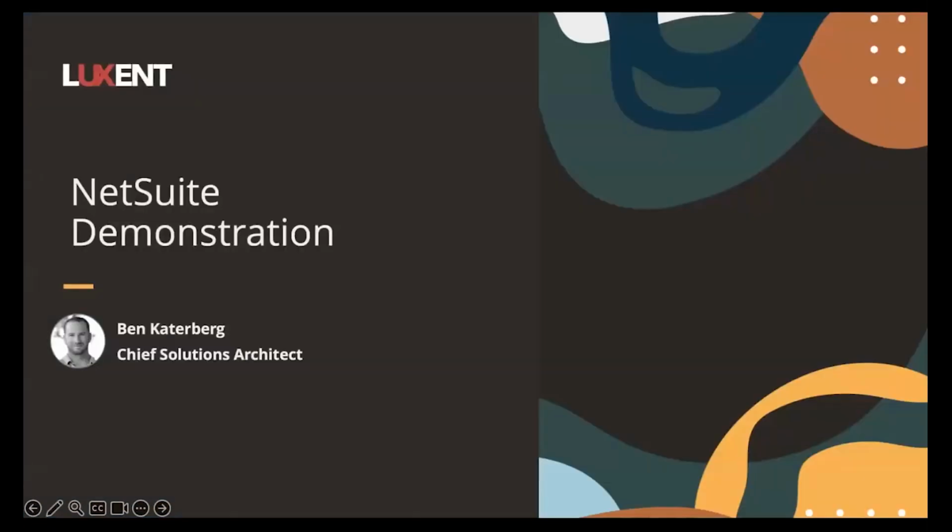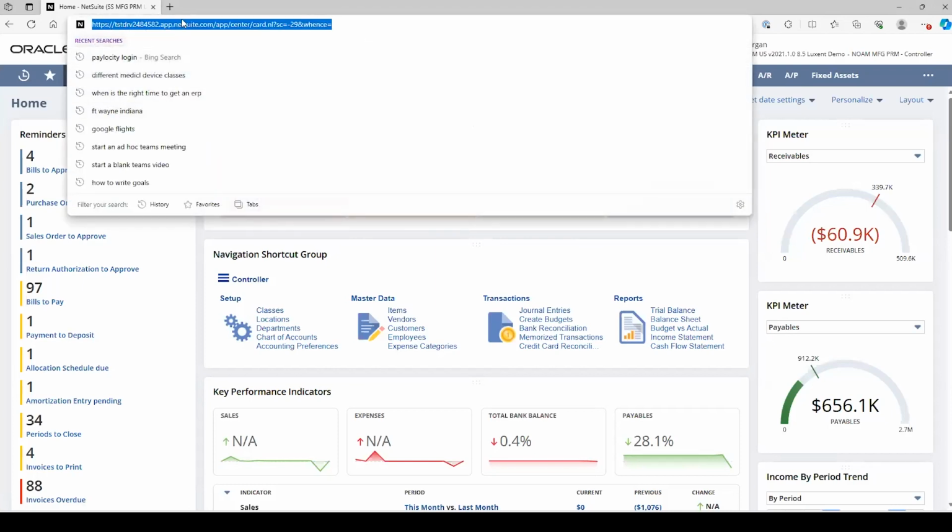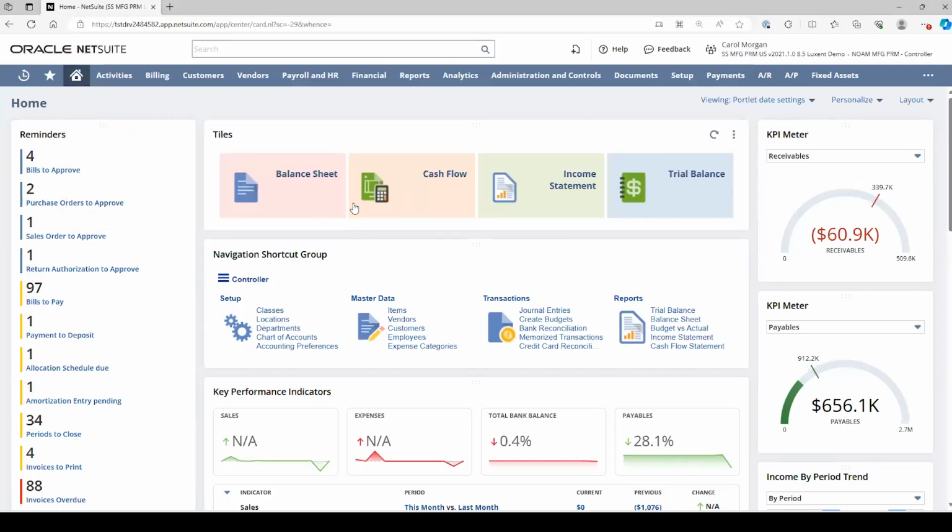With that, let me go ahead and start sharing my NetSuite screen. All right, the first thing you'll notice here is this is a web page. NetSuite is on the web. It was built in the cloud. I just have to go to any browser, type in netsuite.com, enter my credentials, and it'll take me to my default role's landing page. So here's my URL as my default landing page for this particular demonstration account. I'm logged in currently, as you can see on the upper right-hand side, as a controller of a manufacturing organization.